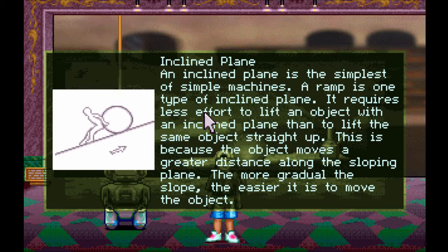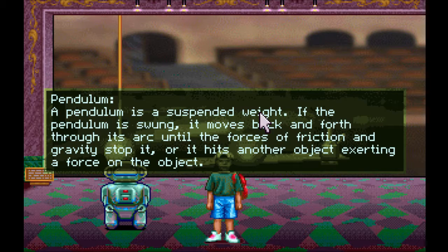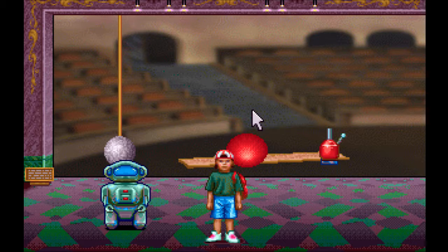An inclined plane is the simplest of simple machines. A ramp is one type of inclined plane. It requires less effort to lift an object with an inclined plane than to lift the same object straight up. This is because the object moves a greater distance along the sloping plane. The more gradual the slope, the easier it is to move the object. A pendulum is a suspended weight. If this pendulum is swung, it moves back and forth through its arc until the forces of friction and gravity stop it, or it hits another object, exerting a force on the object.